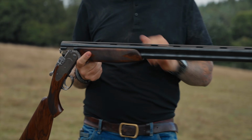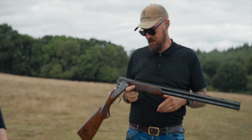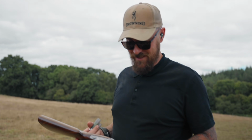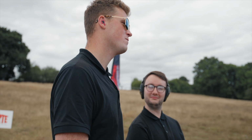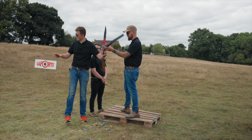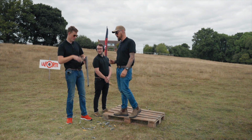Those fixed chokes in that barrel are epic, right? Yeah, that's a smoker. Do you know what? We've got a battle on our hands because that is something special. I do like that. I have no argument with Michael over the Caesar. This we have an issue with. Spec is everything. I think that's certainly something that we can say for all these guns. Oh, yeah, 100%. Spec is everything.